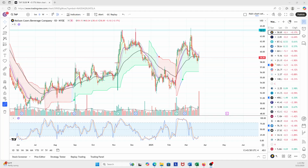Going to go over five swing trades for the week ahead. I'm looking at five particular tickers that are looking good, that meet my criteria for long-term holds, and in particular, in this case, swing trades long. These particular stocks have to meet a certain criteria for me.